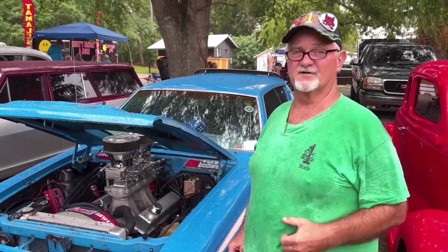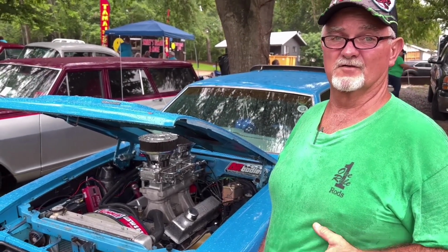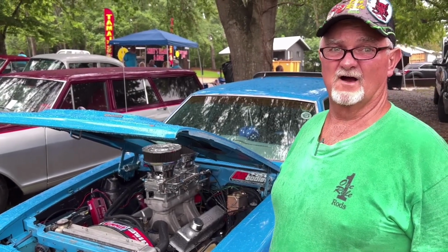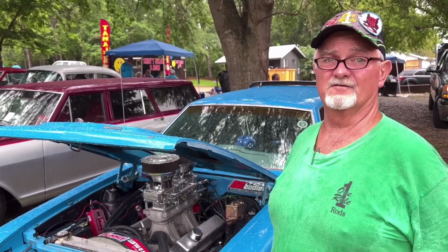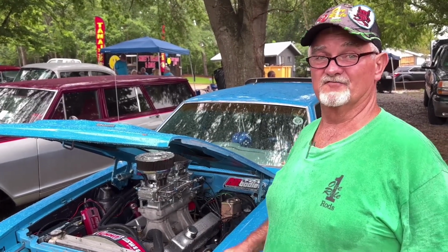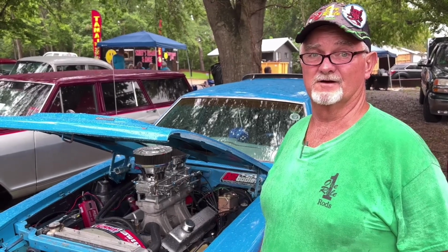The 1976 Gremlin X, running a 350 Chevrolet with a tunnel ram of 2.4. It's a $700 overdrive automatic in it. Got an 8.8 Ford rear end under it with 355 gears. It's everything on its original except the powertrain. It's still got the original interior and everything in it.